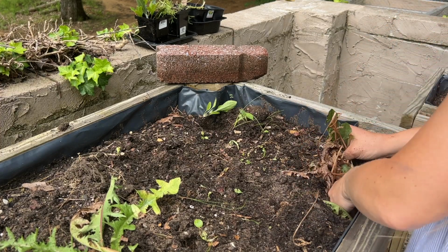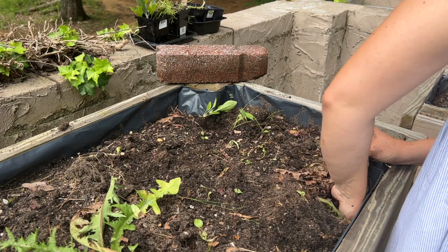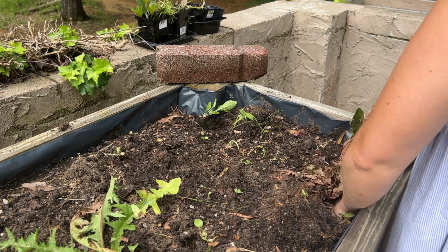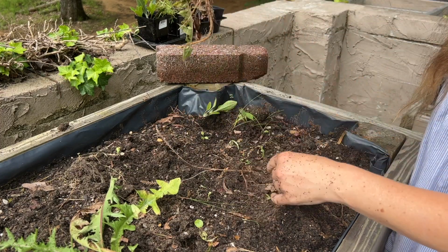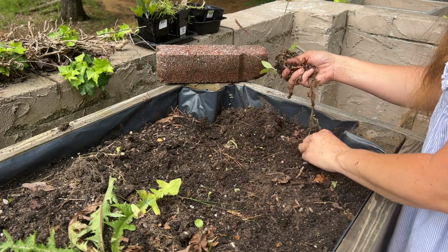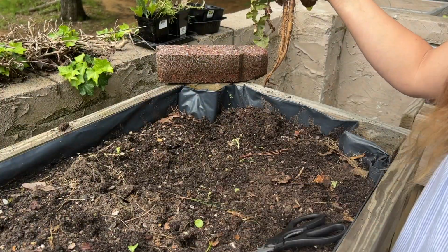Interesting. Can't really figure out where it's at. Down in there. These beds are actually a lot deeper than people think they are. There we go. Okay. Another long root. Perfect. Put that soil back in there. The rest of this, put it in the compost. This to the side.